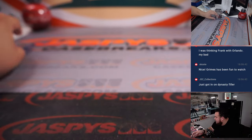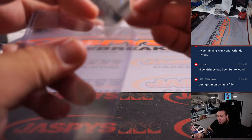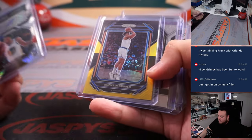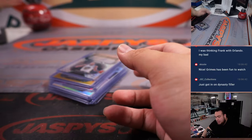All righty, folks, so no bounty numbers hit yet. Got really close with one of them. We got 24, but it was 24 out of 49. We needed it to be 24 out of 99, or 24 out of 25, one or the other. We did get a black gold Mojo auto, shade and sharp color. Benedict Mathurin, amongst a lot of other hits here, of course, that we sleeved up to top load.